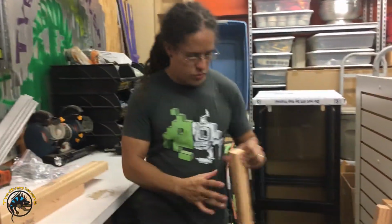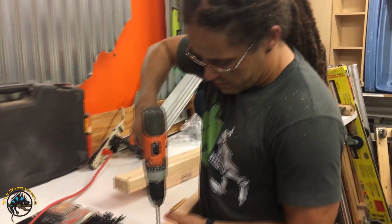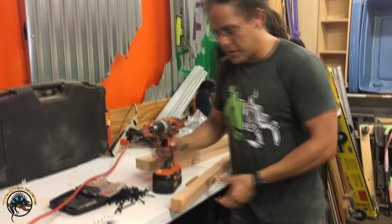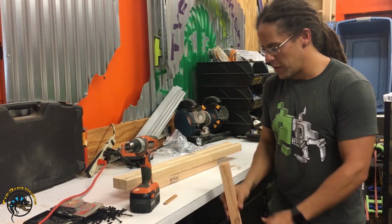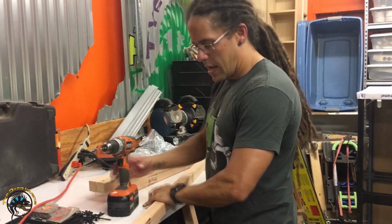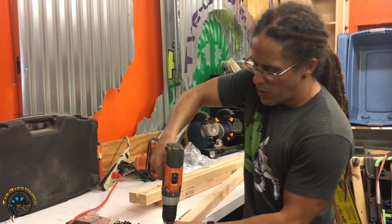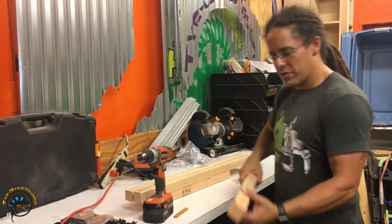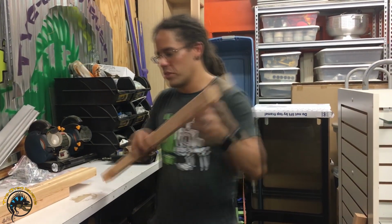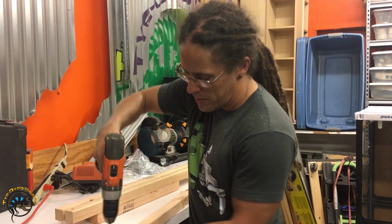Alright, so let's put this together. If you just drive the screw into this, it's gonna fall apart. It'll split. These are too small. So this is gonna be a hair too large. It's going to be these pieces that are a hair too large, but like I said, the bins that sit into these are old, they're 13 years old, and I know they're not square. So I want to build it, sit it in, and then take it back apart and start trimming it.